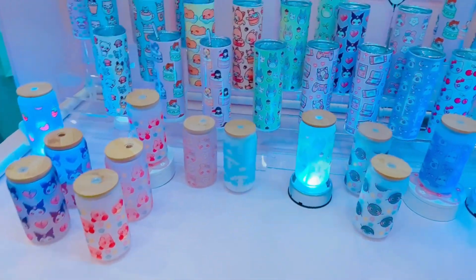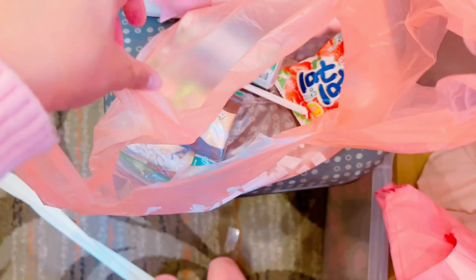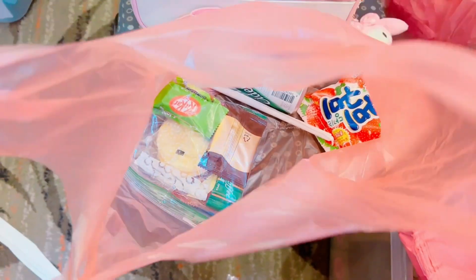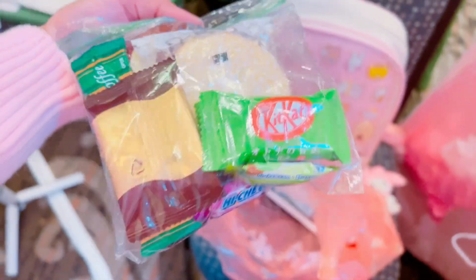Looking very empty and sad. My boyfriend's family came by because they're also booting here, and they gave me some snacks. They're so sweet. I can't wait. I love these green tea Kit Kats. They're one of my favorites.